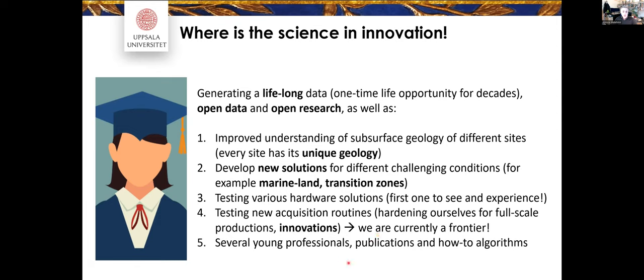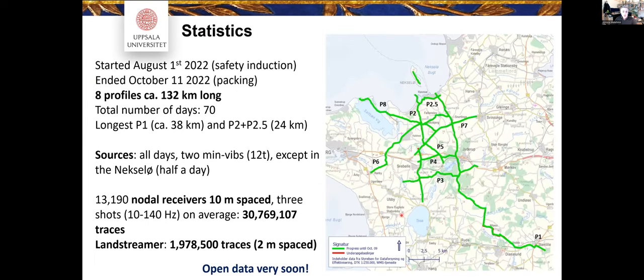And not forgetting, this would also help many young professionals to work on, and produce quite a number of publications on, how-to algorithms. Also, don't forget we act for climate. Let me just go over this. So statistics are not so important.